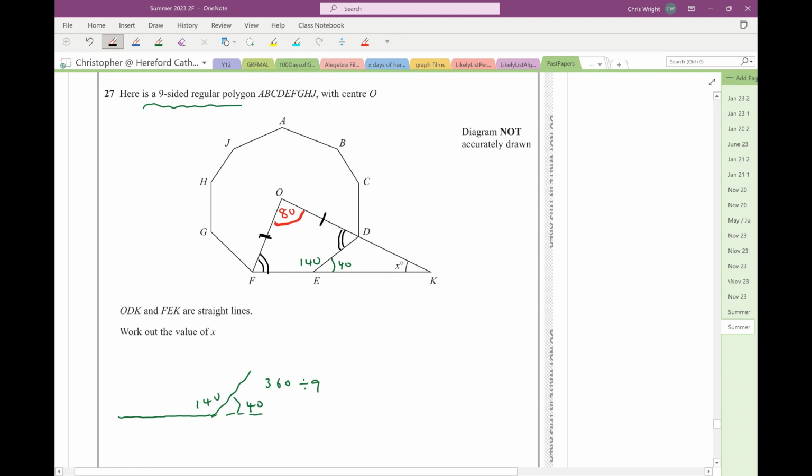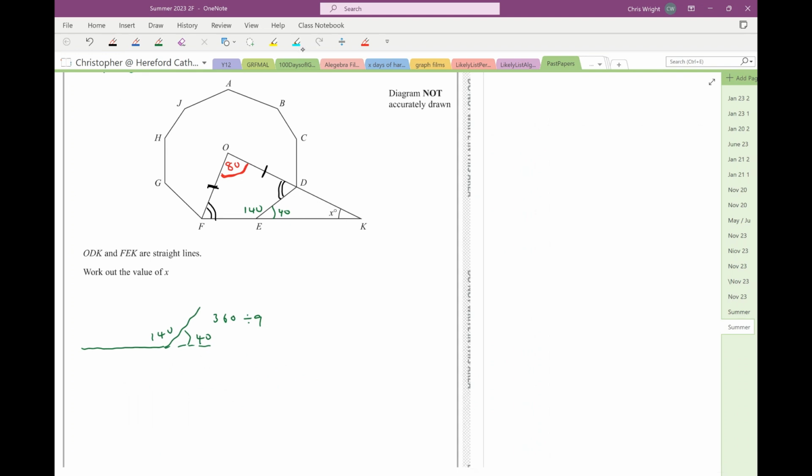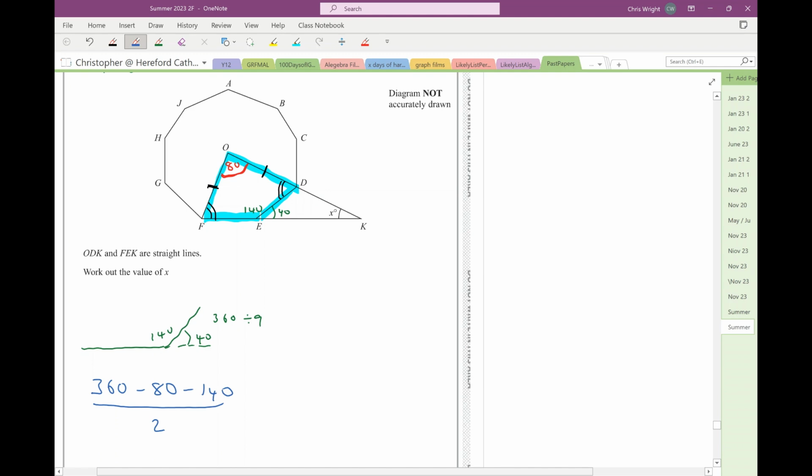Can we work out what that angle is going to be? Well, I can do it in several ways. I'm going to do it like this. This is a quadrilateral. So it has a total of 360 degrees. So I'm going to do 360 minus 80 minus 140 and then divide that by 2 to share it between the two unknown angles. 360 minus 80 minus 140, divided by 2. So each of those angles there is 70. So that's 70 and that's 70.